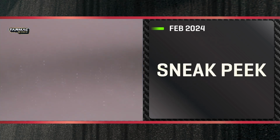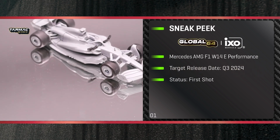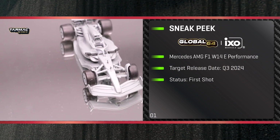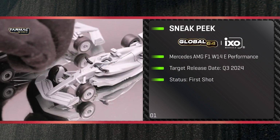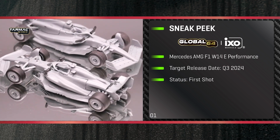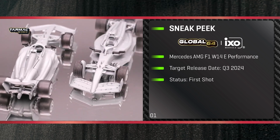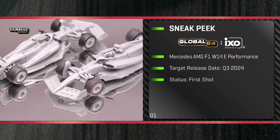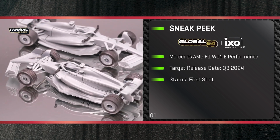All right, next we have sneak peeks, and we have 2 of them today, both Global 64 models. The first one is the Mercedes-AMG F1 W14. This was the car that raced in 2023, of course. The W14 has the updated side pods, moving from the zero side pod concept to the conventional side pods like the other teams. And this is known as the W14B.